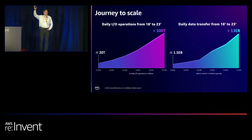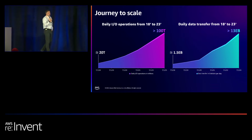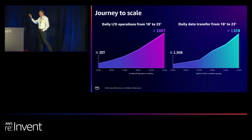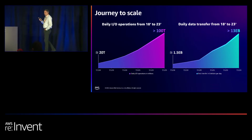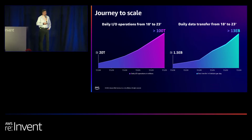Similarly, who here remembers AOL CDs? I know I'm dating myself. Come on, I know it's more than those, right? Remember, it used to feel like you got an AOL CD every month, right? Well, 13 exabytes is the equivalent, staying with my humanity analogies, of delivering an AOL CD to every inhabitant of the earth every 10 hours, 365 days a year. That's 2.5 CDs a day. So it's a lot of data transfer.